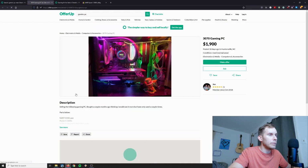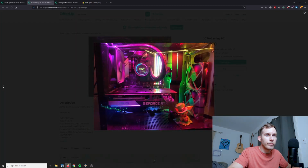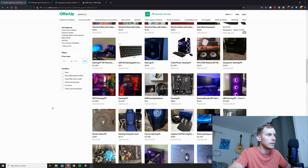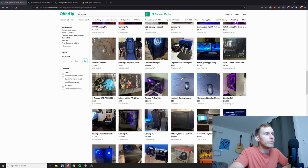$3,700 gaming PC. What do we got? 5600X, good. 3700, good. 32 gigs of RAM. Not bad. It's definitely more reasonable than some of the others I've been seeing. 2,400 and 2,000 plus for these junk systems.